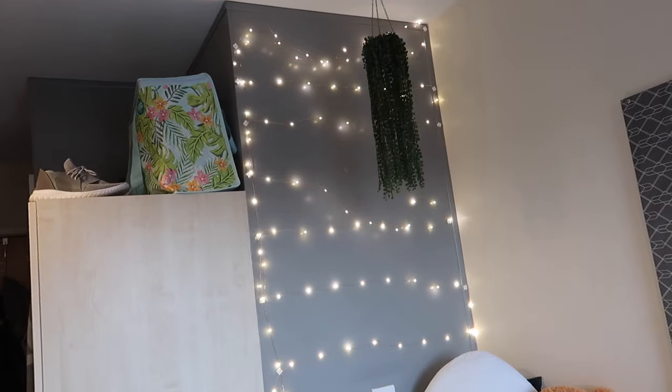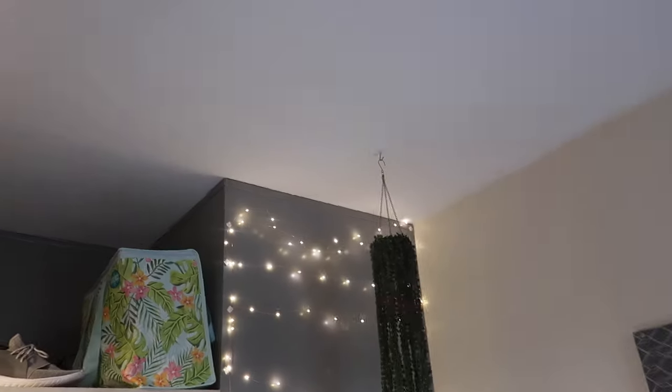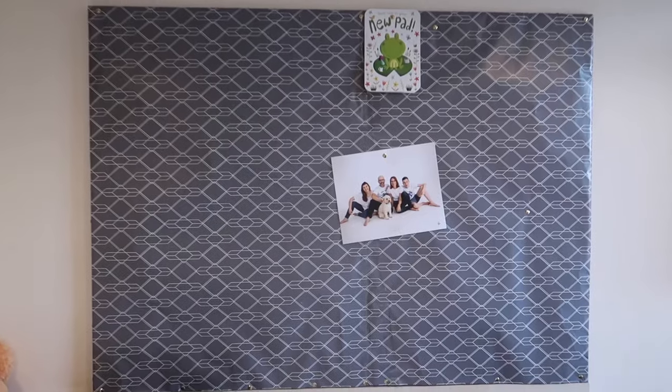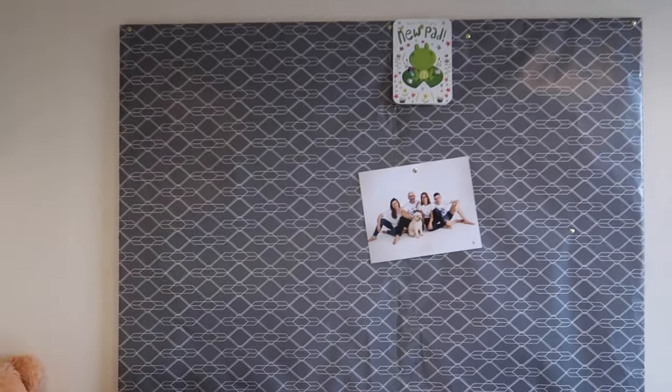Yes, they've fallen. No, I'm not going to fix it. They looked perfect when I first got them. This is my hanging plant, which I put in on the first day and still hasn't fallen on my head in the night. This is my board, which I wrapped. I will insert a picture of how the boards originally looked.